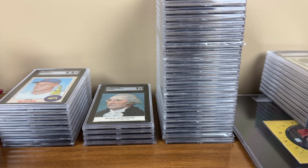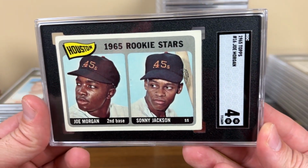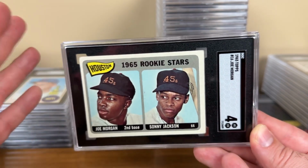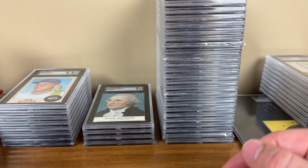Other than this bottom card here, the rest of the stuff are items that will be placed up for sale, either during a live sale or the eBay store. But this is a 1965 Topps Joe Morgan rookie in an SGC 4. Actually just sold an authentic copy of that card, and it just got shipped out this morning.